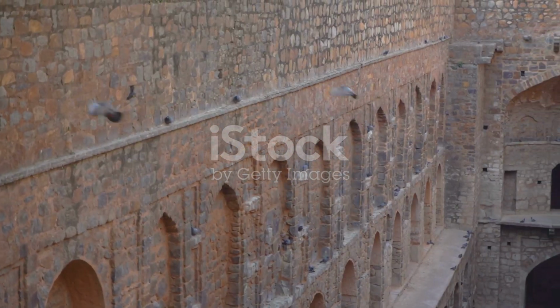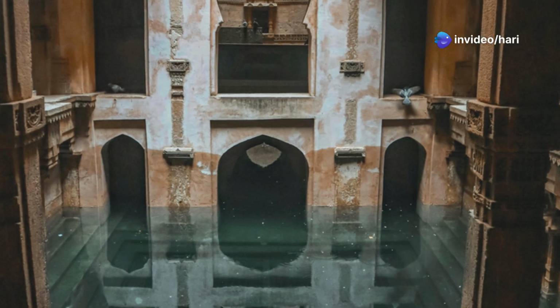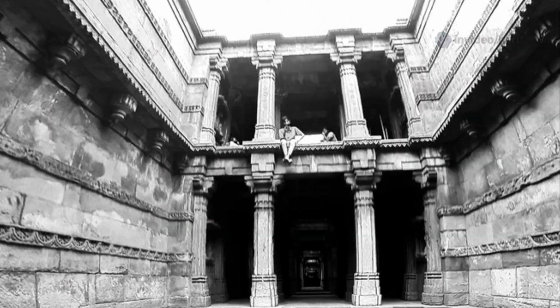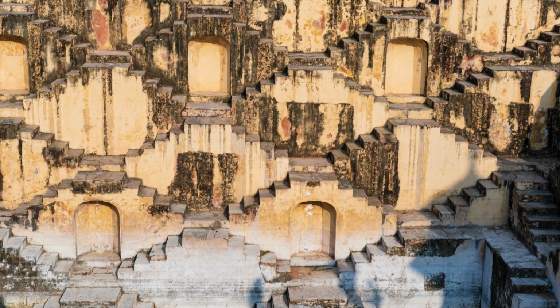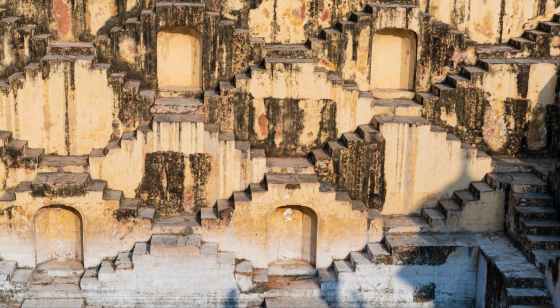By studying the principles of rainwater harvesting and sustainable construction employed in the stepwells, we can find innovative solutions to contemporary problems. The stepwells of Marwar are not just architectural wonders, they are beacons of hope, reminding us that, even in the face of adversity, human ingenuity can prevail.